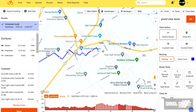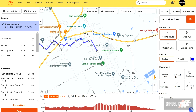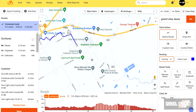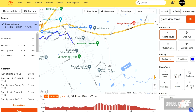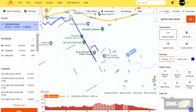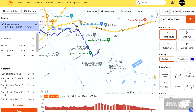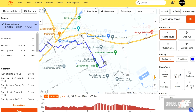So going to ride through town, stop if we see somewhere interesting. Right, so we'll go there. Oops, undo that. Let's just go right there, do a little loop kind of thing. That works. Then we can get out of town.